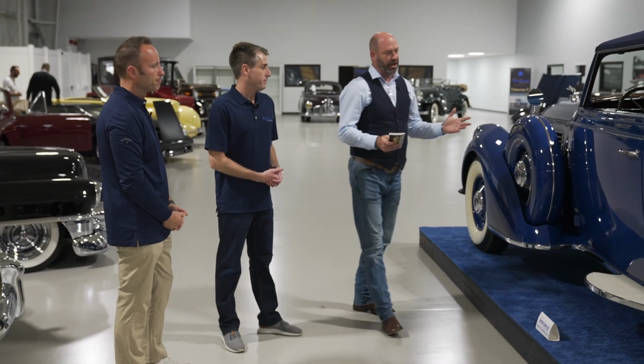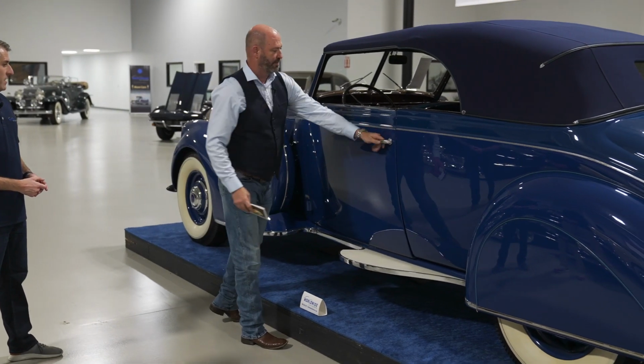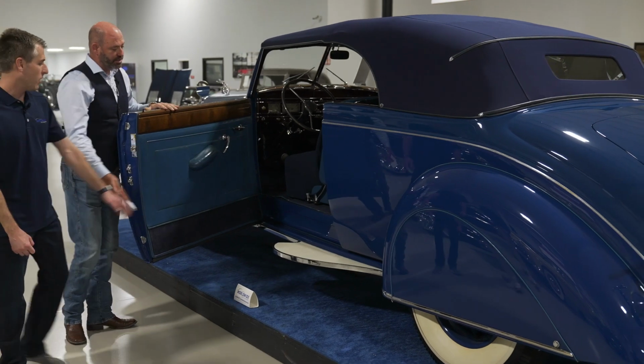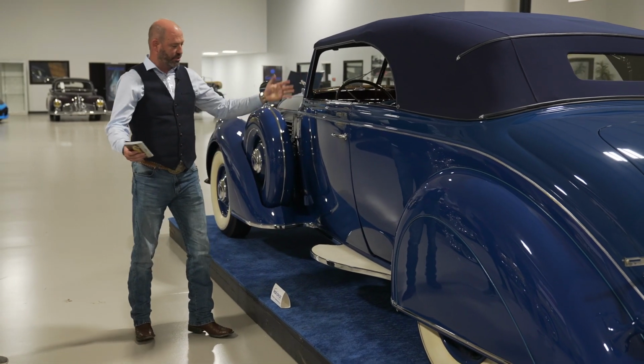And when you talk about custom bodied cars in the Lincoln world, this is really special. I mean, this door is almost 5 feet long. It's massive. It goes forever. And of course, I love the teardrop steps. That is one of the coolest, most beautiful touches on a pre-war car I've ever seen.